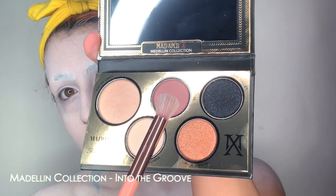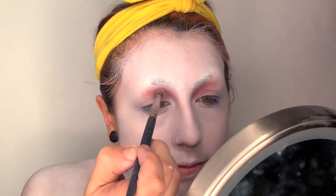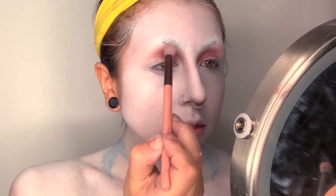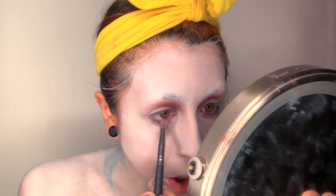Then we're going to take a real thick packer brush and use the shade Into the Groove and apply it on our crease. Dab it slightly and then just blend it all soft. Then we're going to take a smaller packer brush and pack in the pigment on our crease, and we're going to blend it out with the thick brush. Then using the little baby brush, we're going to pack it under our eyes because we want to look real grungy. We're going to blend it out again with the big brush.